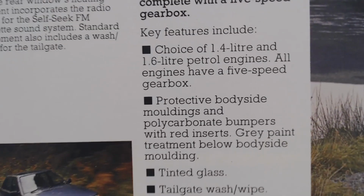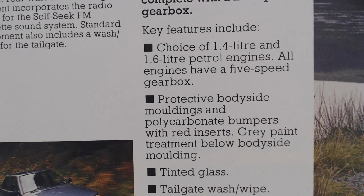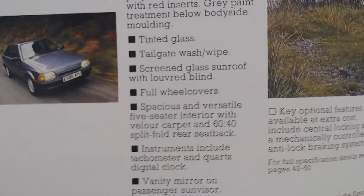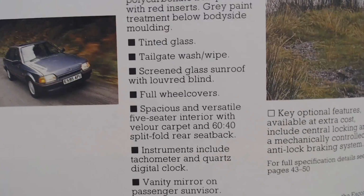And then we've got key features. We'll just quickly go through this. At the end of this Escort range, we will have a look at the full specifications, but what we've got: protected body side mouldings, grey paint treatment below body side mouldings, tinted glass, tailgate wash wipe, screened glass sunroof with louvered blind, full wheel covers, 60/40 split rear seat.